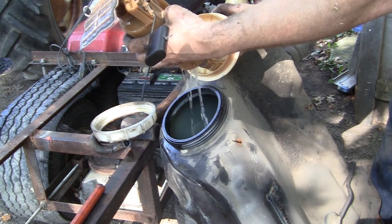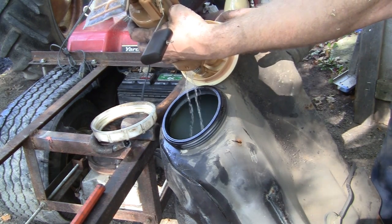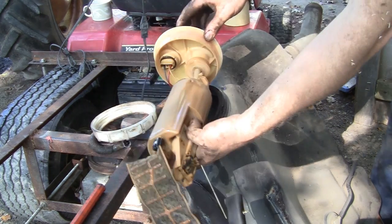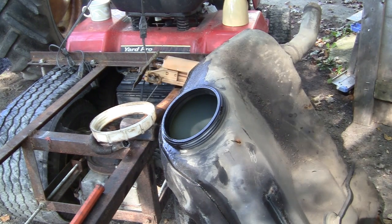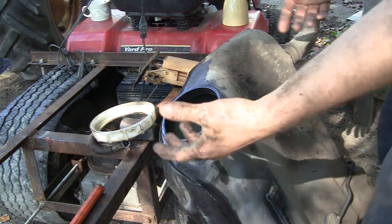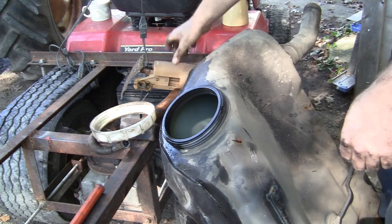I drain the excess fuel back into the tank, because fuel is worth gold now. Anyway, now you got it this far, you might as well jam your light down in there and check for any foreign materials like sugar or whatever. I can see there's nothing in this one, but you just never know.